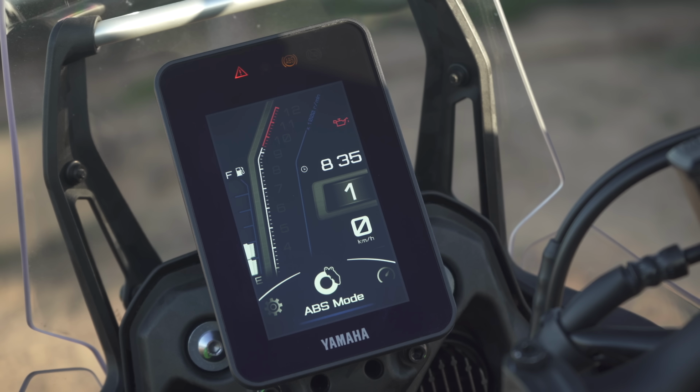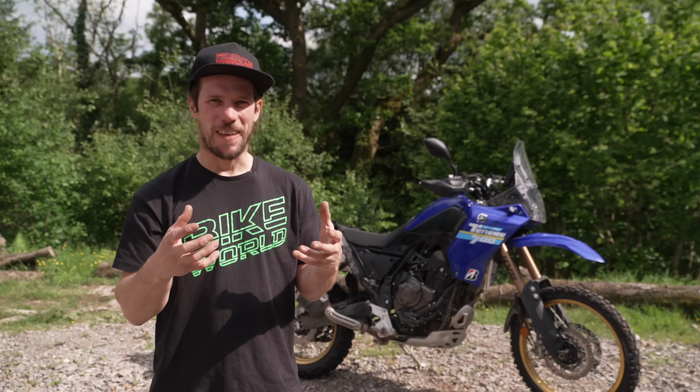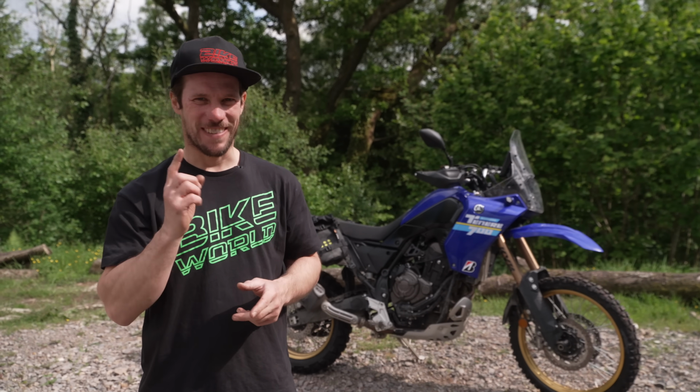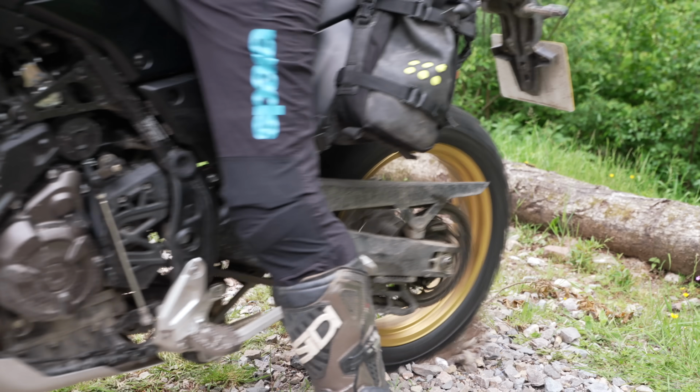I love the fact that you can turn off rear or front and rear ABS, but the fact that it resets your setting every single time you get on the bike or turn it off, that winds me up. I'm going to have to rectify that next month with some sort of crisp bodgery, but yeah, that's number one on my irritation list. Number two, the fueling when the bike's cold.